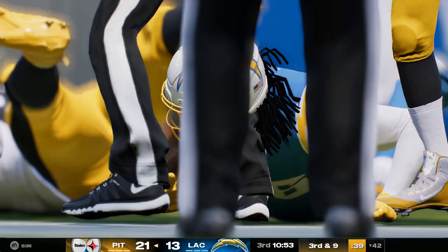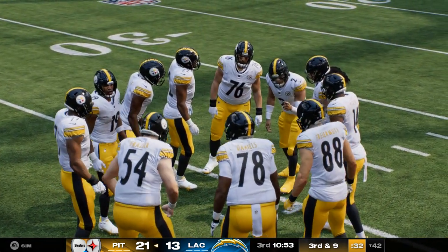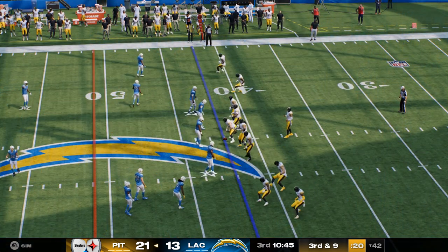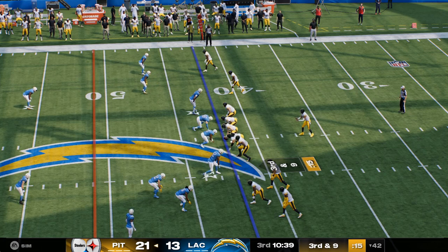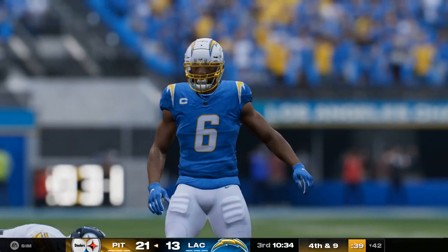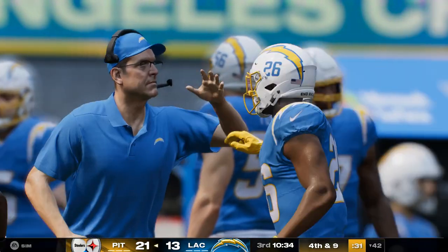Right side, it's Freiermuth. Third down and 9. From the shotgun, it's Fields. He's gonna look. And that's going to lead to a fourth down. Bit of a letdown there.